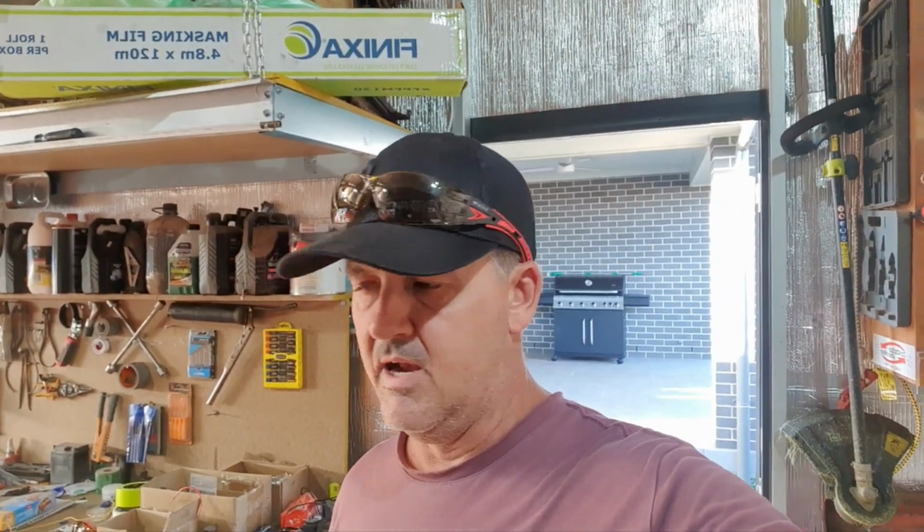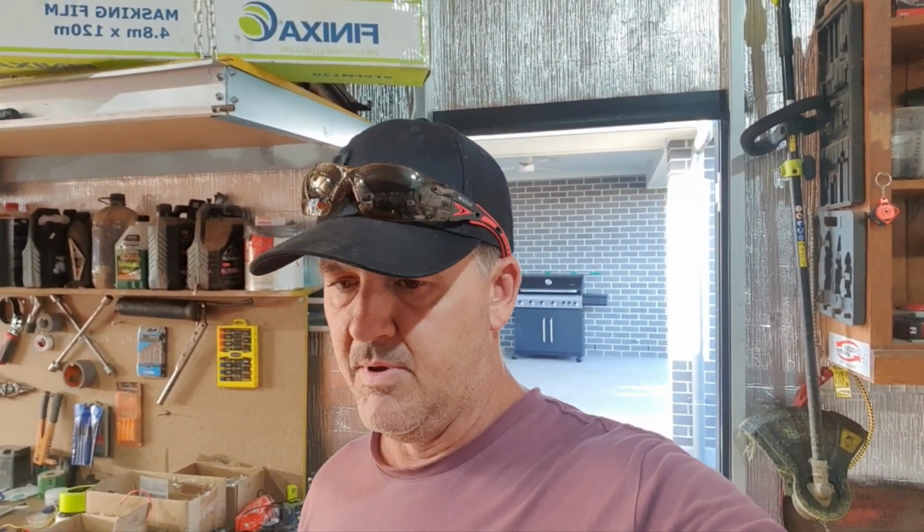Oh, the joys of wiring. Hey, this car's had a hard time. It's got that many bodgies on it, but it's all good. I love this, so I'm just hooking into it.